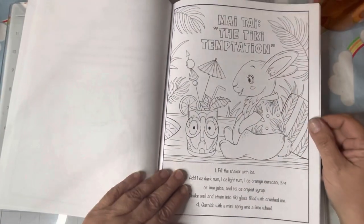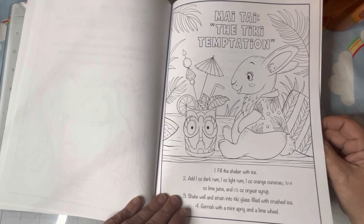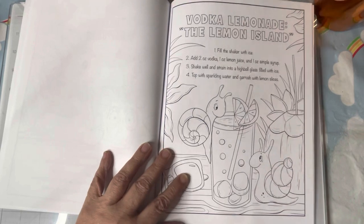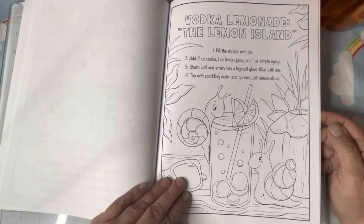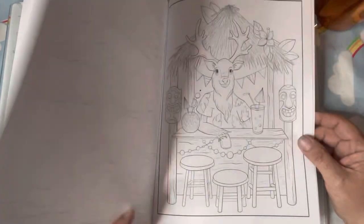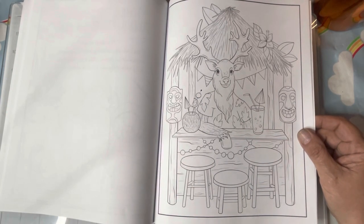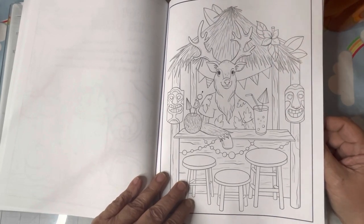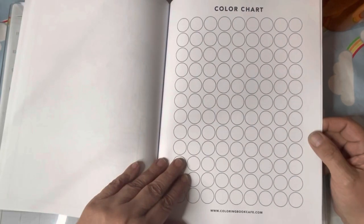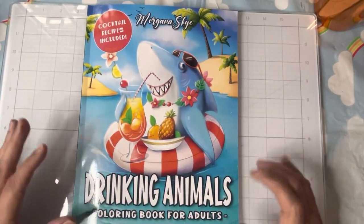Mai Tai, the Tiki Temptation. Vodka Lemonade, the Lemon Island. Snails are cute. Mind you, if that was going on in real life, I wouldn't be touching that drink and I'd be 6 feet away from that table. But it's just a cartoon coloring book. And then we got a color chart and a blank page. And that's it. Morgana Sky, Drinking Animals.